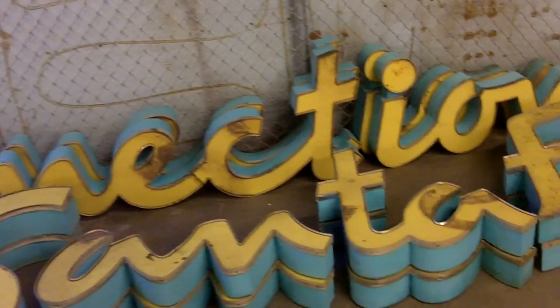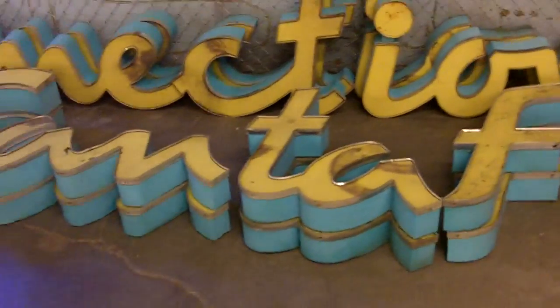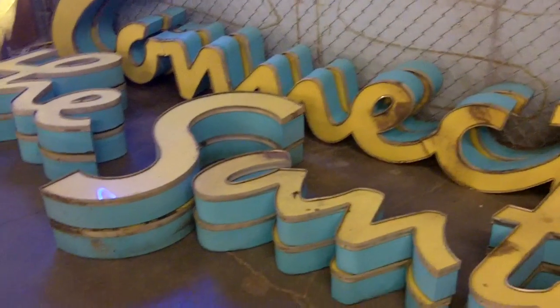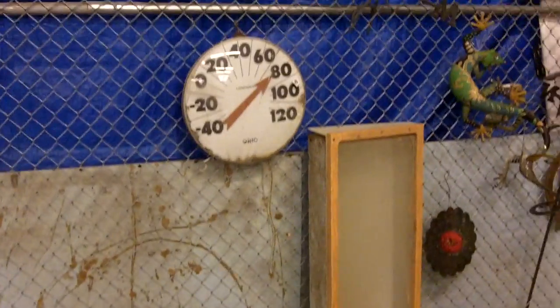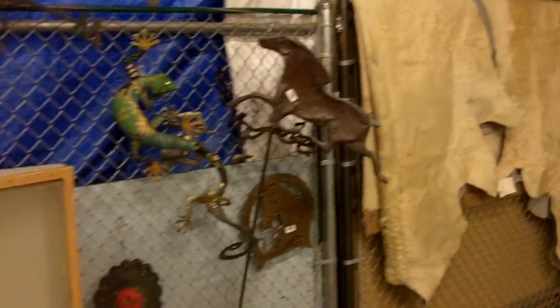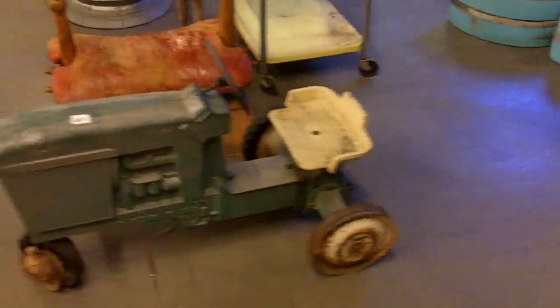A lot of the glass from the neon had broken and stuff. I mean, of course, it's not going to be perfect, but pretty darn cool. Maybe you just want to spell Santa Fe. Maybe you're from there. That'd be neat. Nice stuff on the fence. There's a couple of cow hides there. Really neat stuff. Neat stuff down here.